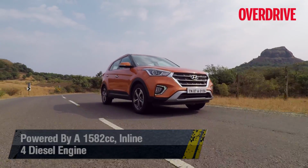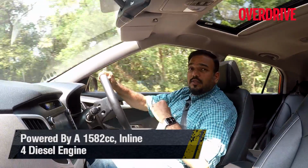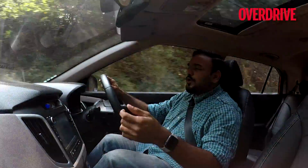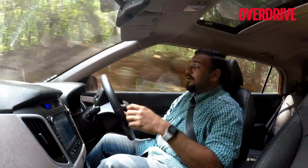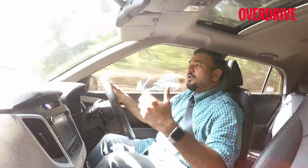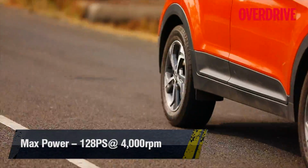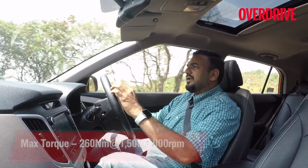The engine in the Creta is not only the most powerful and the quickest of this lot, it's also the most flexible. Compared to the 1.3-litre engine in the Maruti Suzuki or the 1.5 in the Renault and Nissan, which have a pronounced turbo lag and also make their turbocharging so loud and evident, this one has a more linear power delivery. So the overall drivability is much easier, more likable in the Creta.